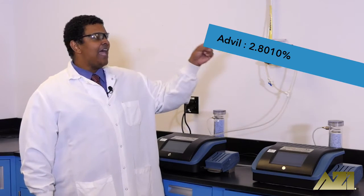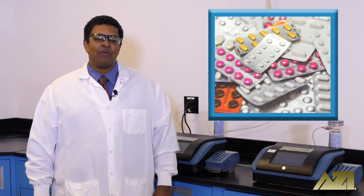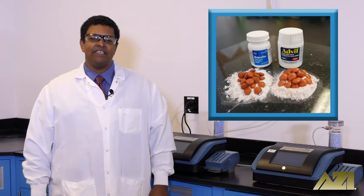As you can see from our test, the name brand Advil has approximately 1.4 times the moisture of the generic ibuprofen. Since these two products have the same active ingredients, the difference in the final moisture content can be attributed to the different excipients and coatings, as well as different manufacturing processes and packaging. Neither of the pill bottles contained a desiccant of some kind, so that was not a factor.